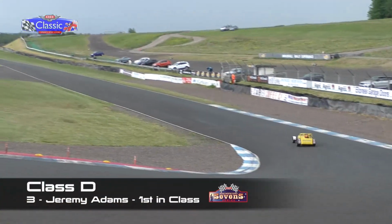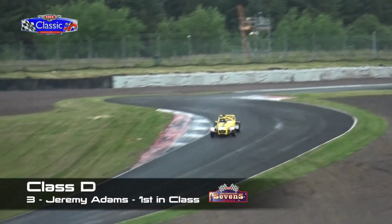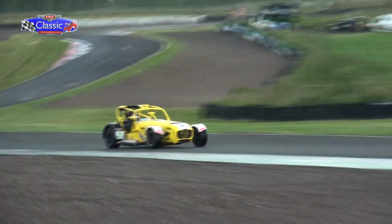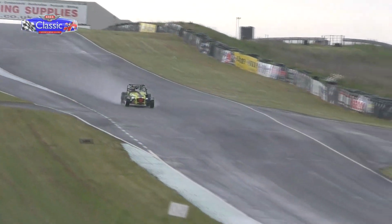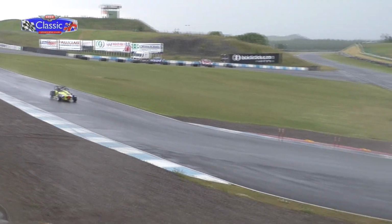Class D, winner Jerry Adams, first in class, and Jerry tippy-toeing his way around Knockhill. Look how tricky the surface is now. It's not properly fully wet yet, and remember these guys started on a dry track, so they would have had dry setups, dry tyre pressures, probably even dry tyres, but now with the rain intensifying, the grip levels reducing, the skill levels really need to increase.